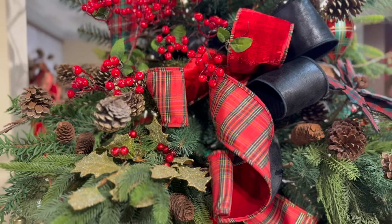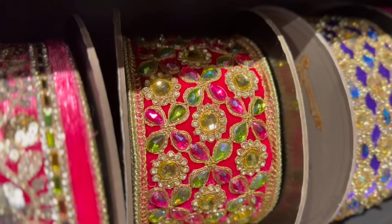Ribbon trends. This store is full of the finest ribbon collection, and you know we sell a ton of it at Amber Marine Company. Let's go in and take a quick peek at some of the ribbon trends for Christmas this year. Let's talk about ribbon, one of my favorite things to talk about for Christmas.